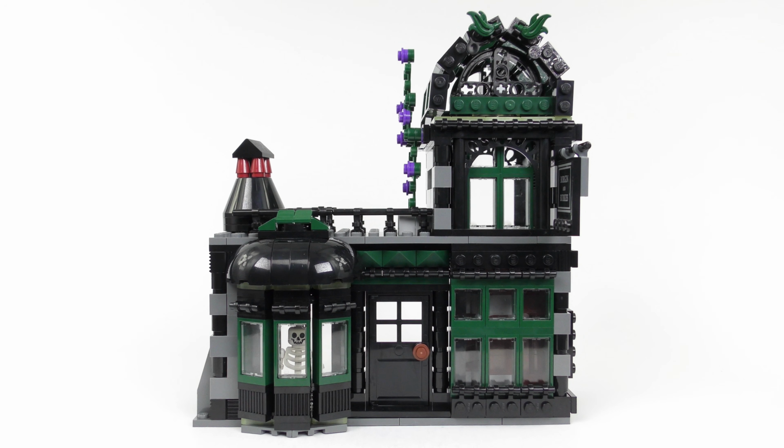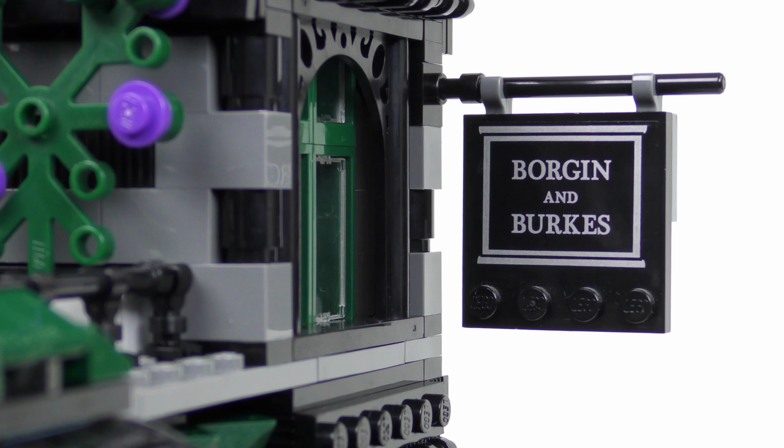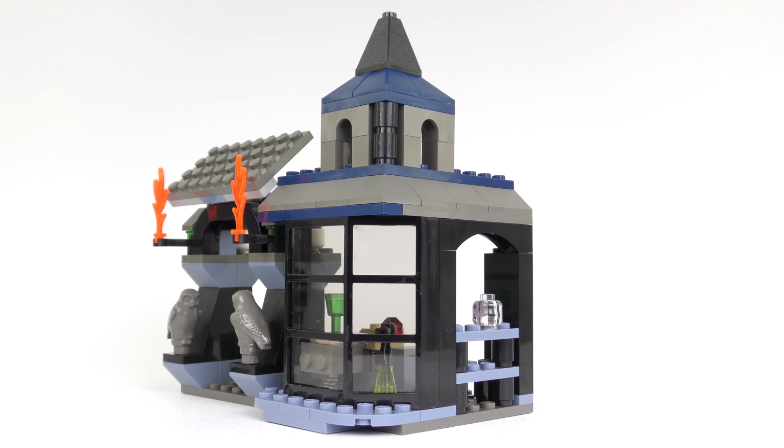There's a really nice version of Borgin and Burkes inside the 10217 Diagon Alley set. Yes, you've guessed it, this is a shameless plug for my review video. This version of Borgin and Burkes is a little less grand.